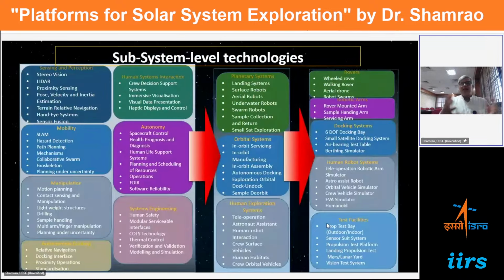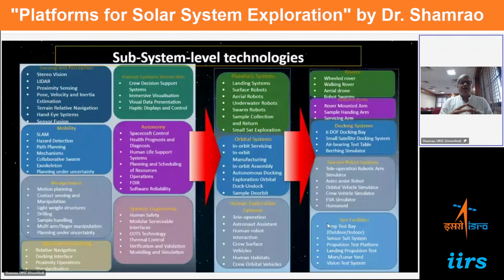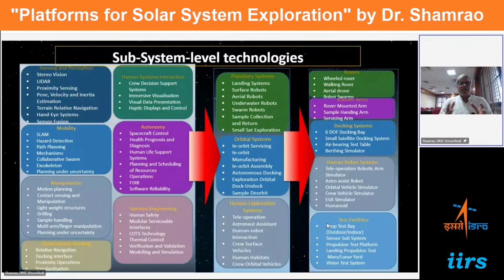Now, of course, in the audience there are a lot of you who are in your 20s and doing your engineering, so you want to know how you can contribute. Like, you cannot be in the space agencies where you design the mission architecture and all. How do you contribute? When you want to contribute to this particular mission or endeavor, you can contribute in various ways by exploring these particular subsystems.